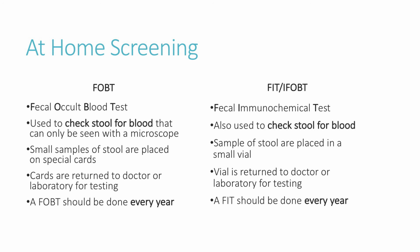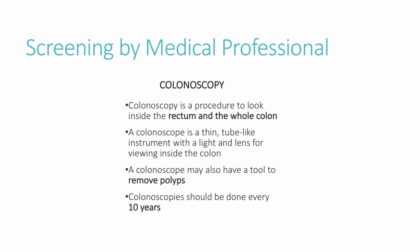Fecal immunochemical test, also to check stool for blood. Samples of the stool are placed in a small vial. The vial is returned to the doctor or laboratory for testing. Should be done annually.